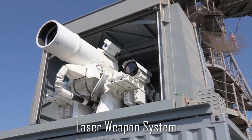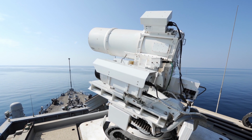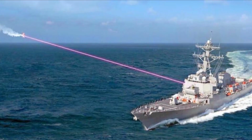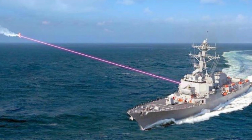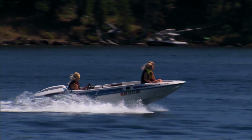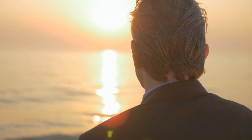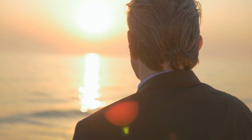Laser Weapon System Laws. The laser weapons system is essentially exactly what it sounds like, a ship-mounted laser cannon. This laser system allows for pinpoint targeting and destruction of enemy assets, including everything from small ordnance to enemy craft engines. You only need to see the laser in action to appreciate its benefits.